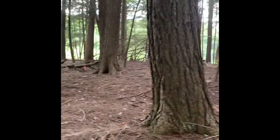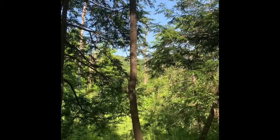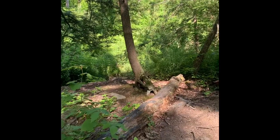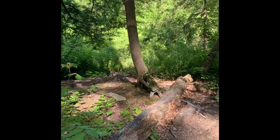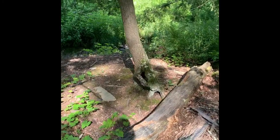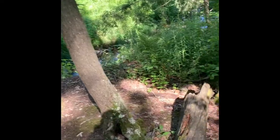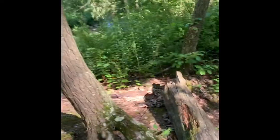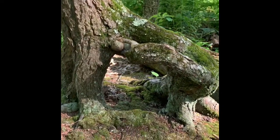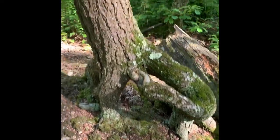Hemlocks make considerable duff at their base, sometimes 3 or 4 inches thick. Sometimes even their own seedlings can't get a start in this duff. Instead, a hemlock may be able to sprout simply on the stump of another tree, whether hemlock or another species, in the same area. And then years later, when that stump is decayed, the hemlock appears to be growing on stilts.